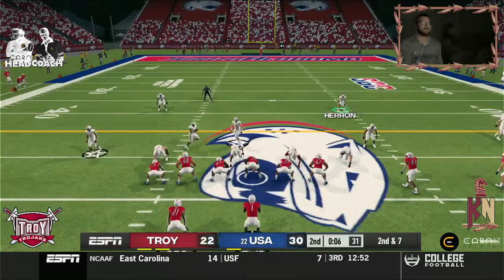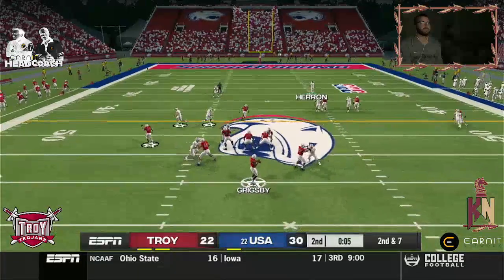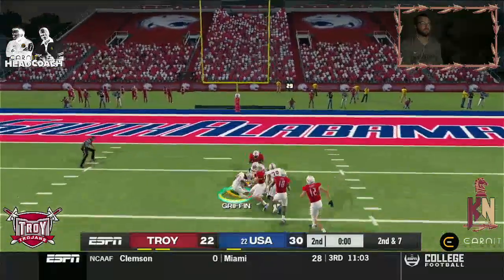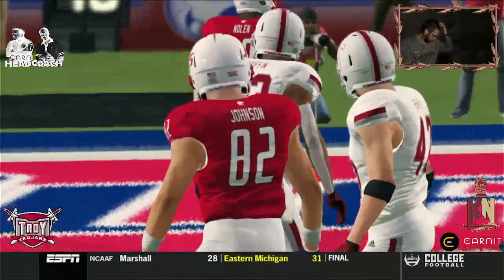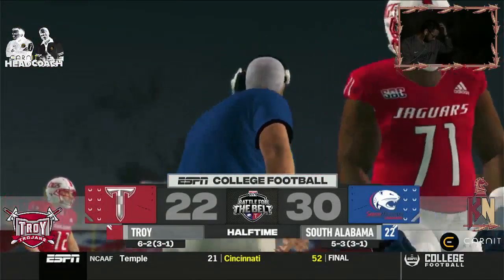One more play now before we hit halftime, so they'll most likely throw one towards the end zone here. Airing it out long. Almost picked off. It's halftime here, and we really saw some offensive fireworks in that first half. The Jaguars up by 8.